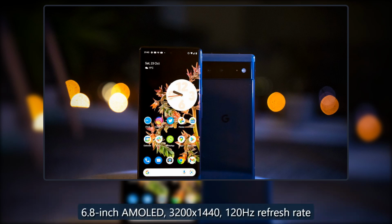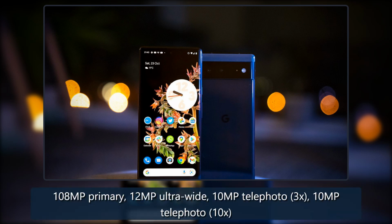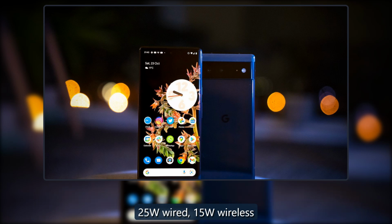Display: 6.8-inch AMOLED, 3200 by 1440, 120Hz refresh rate. Processor: Qualcomm Snapdragon 888. RAM: 12 or 16 GB. Storage: 128, 256, or 512 GB. Cameras: 108MP primary, 12MP ultra-wide, 10MP telephoto 3x, 10MP telephoto 10x. Charging: 25W wired, 15W wireless. Battery: 5000 mAh. Water resistance: IP68. Dimensions: 165.1 by 75.6 by 8.9 millimeters. Weight: 229 grams. Pros, cons.